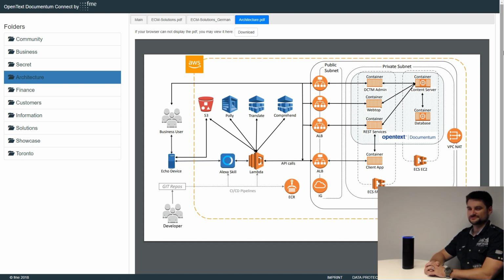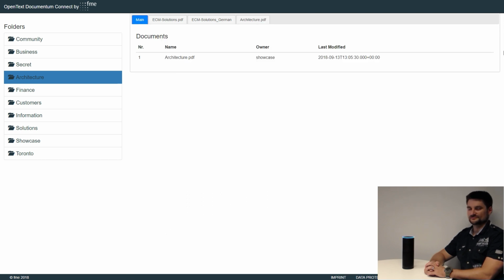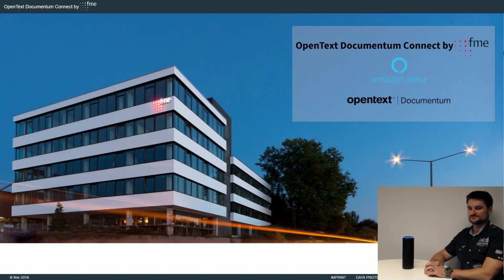Switch to main. Switch to the main tab. Delete the third tab. Tab number 3 closed. Delete the second tab. Tab number 2 closed. Exit Documentum. Okay, have a nice day.